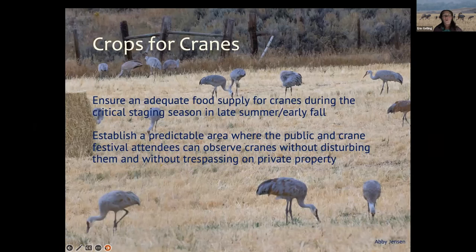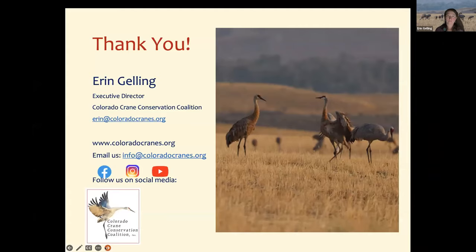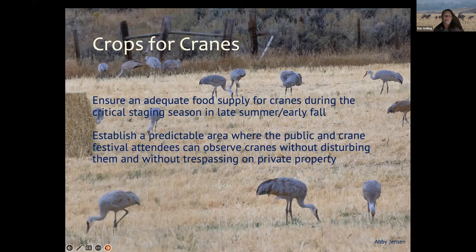So we started this Crops for Cranes program back, I think it was 2016. And this is really to ensure an adequate food supply for the cranes during their critical fall staging. It's also a good way to provide safe areas for the cranes and safe areas for people to be able to view the cranes, either through our festival or the public can also view the cranes as well. And I just kind of want to talk a little bit more about this program.